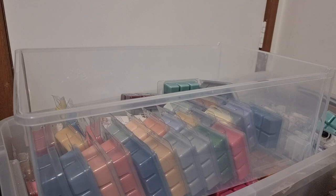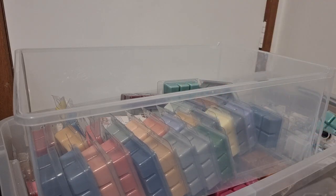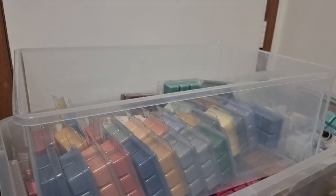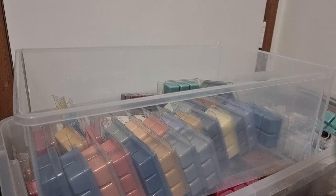put the older ones to the front, just so I know. That's because they get separated in this tub, and I find that sometimes I don't get the oldest one of the scent. Monster House, that's an interesting fruity fall scent.